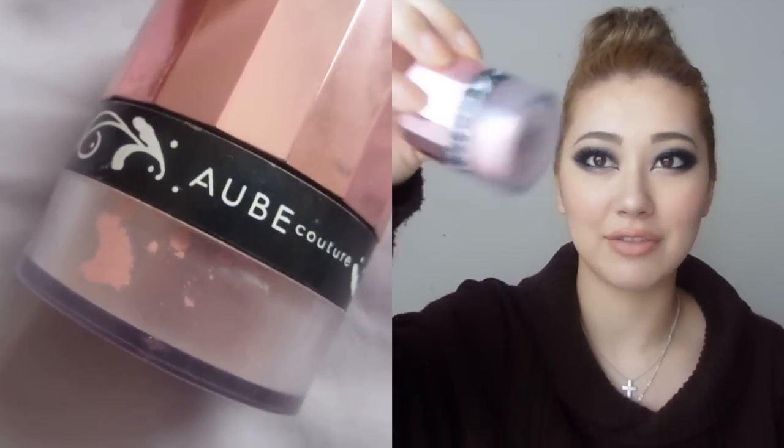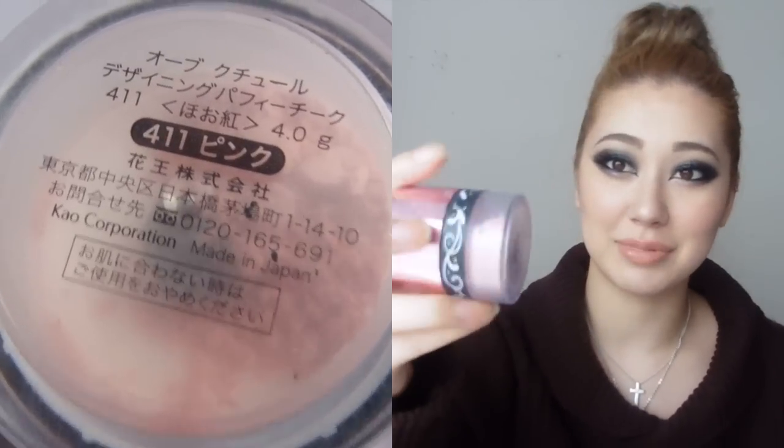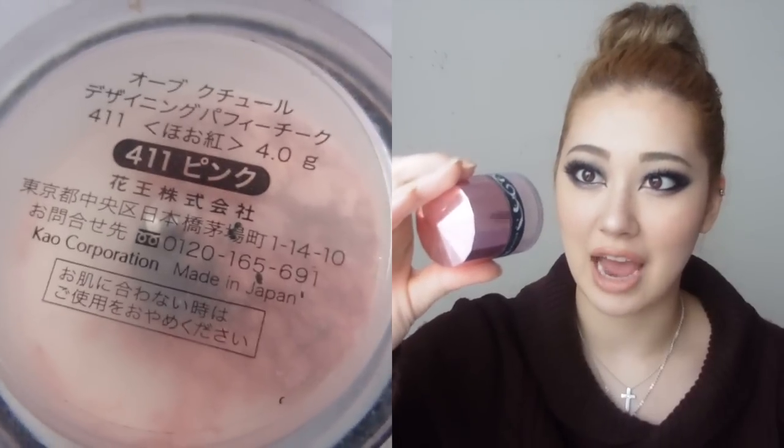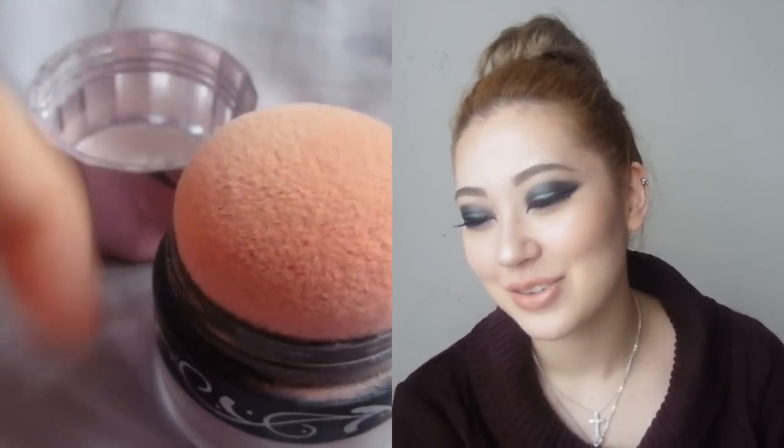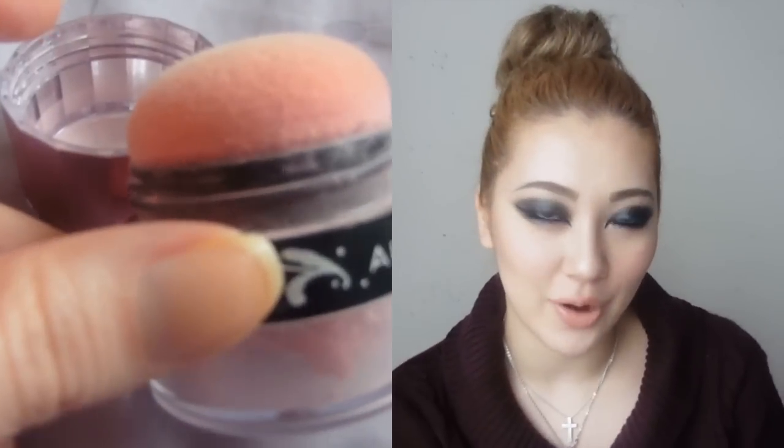Next is the AUBE Couture Designing Perfect Cheek. I haven't fully finished it. I've got a tiny bit left. I've been trying to use it up the last few weeks. I definitely will chuck it out because this is pretty much shit. I was really intrigued by it because I saw the ad for it and it looks really cool.